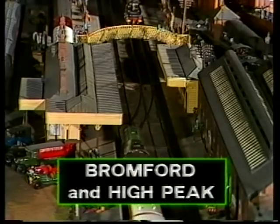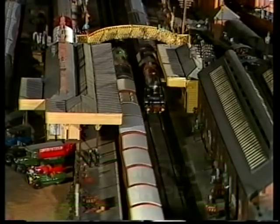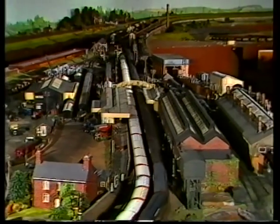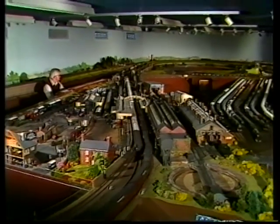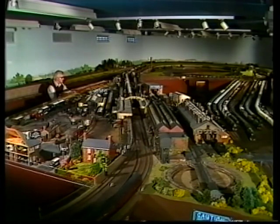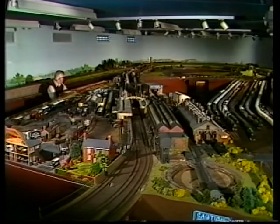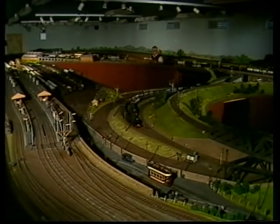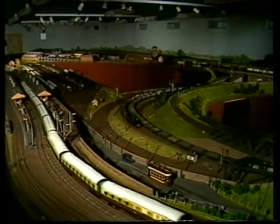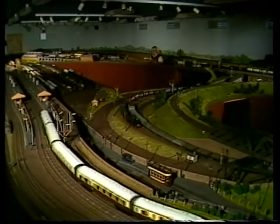And finally, in our line-side look at model railways, we visit Brantford and High Peak. It's a magnificent 7mm O-gauge layout. Brantford and High Peak has been developed in 3 stages since 1972. Full-length express and freight trains running at scale speeds are a practical proposition on such a large layout, which after all covers an area of 60 by 30 feet. The locomotives and rolling stock are models of prototypes running in the late 1930s. The large area the layout covers is used to good effect, with magnificent bridges, buildings, signals and scenery.